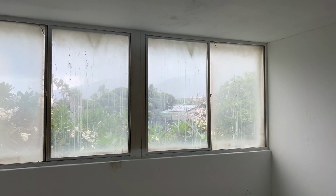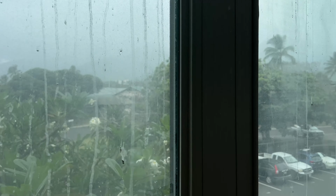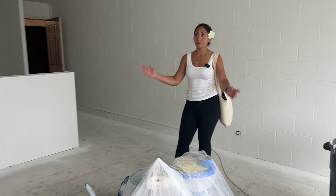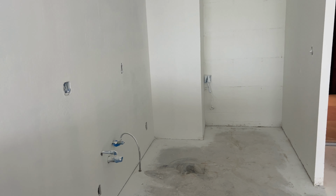Yeah, so this one faces the mountain. So this is the view from here. Like I mentioned, all the condos are the same layout, 2-bedroom, 1.5 bath. And what is really going to make a difference for the buyer is just what view they want, because they're all going to be pretty much remodeled in the same way.